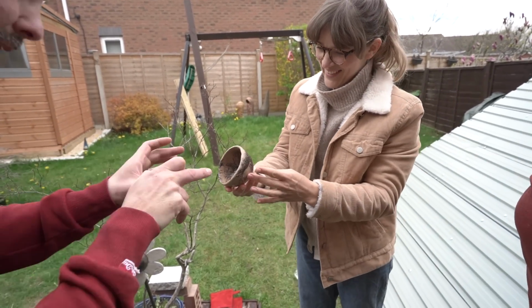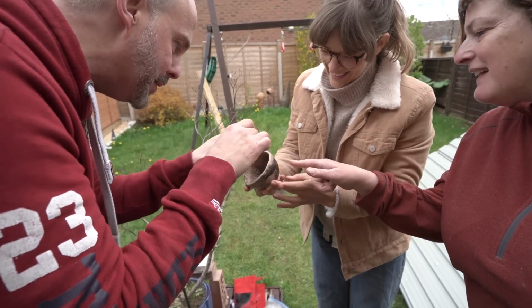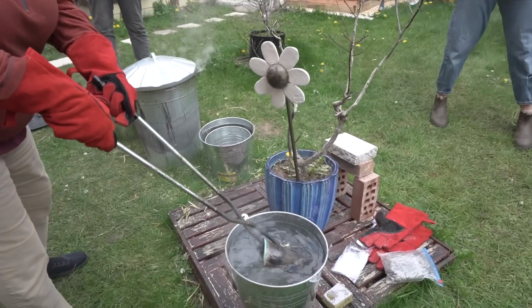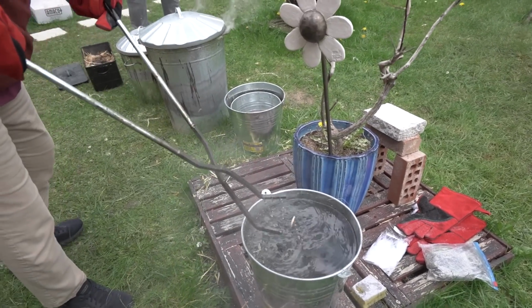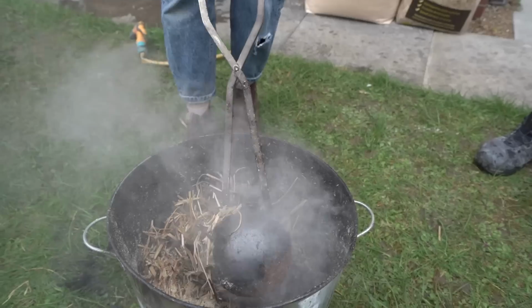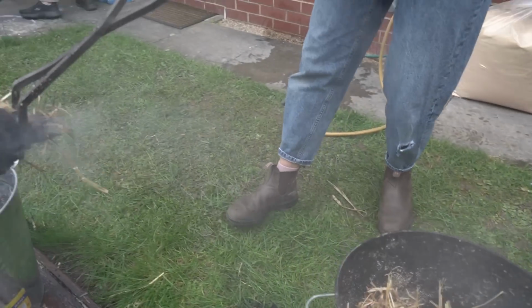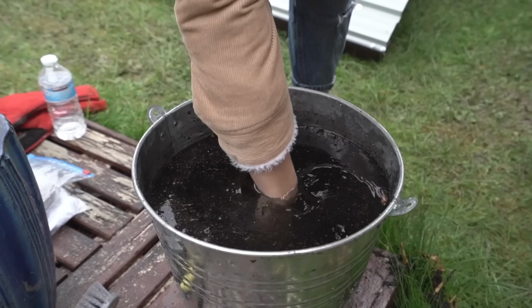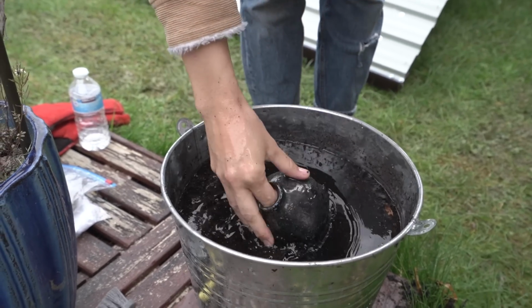It's lovely the way the carbon spread out as well. Yeah, and it's got a smoky effect. Oh, that's a satisfying sound. Which end's that? I'm shoving it in the bucket. Getting the water in. Go on then, let's see what you've got.